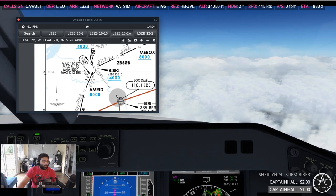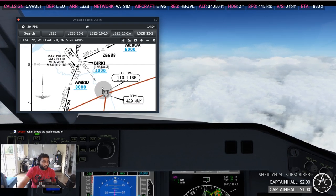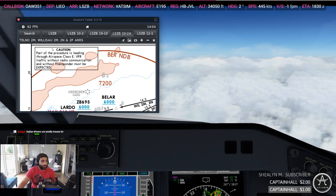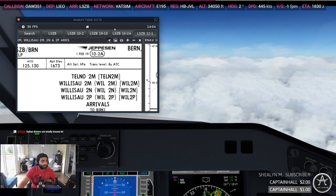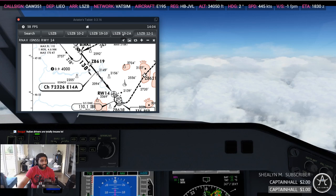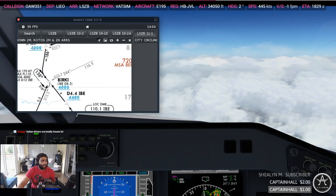So let me set over here the information. 110.1 is the localizer. What's the approach? Oh no, let's set up the ILS, not the RNAV. Set the ILS 14.